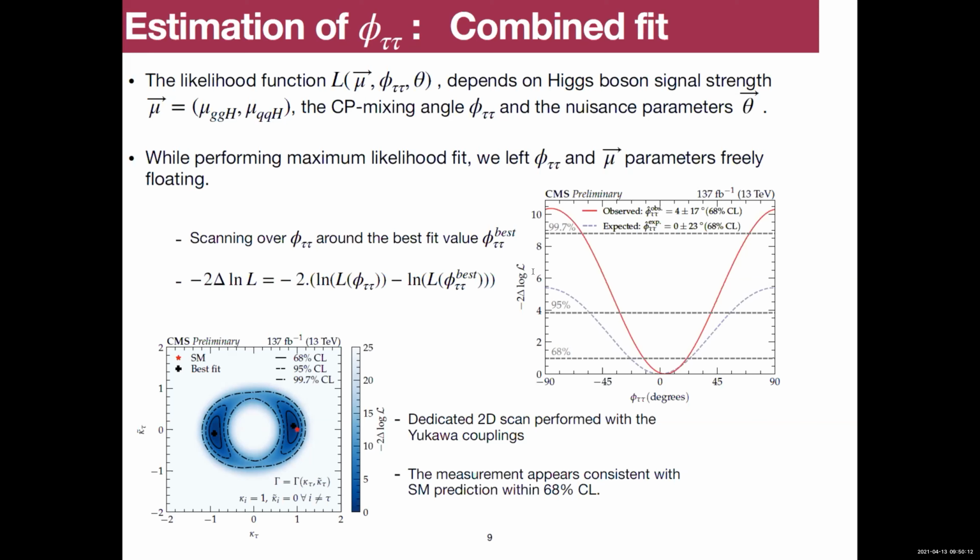Similarly, in the bottom left, I also show a dedicated 2D scan performed for the Yukawa coupling for CP-even and CP-odd. This measurement is also consistent with the standard model prediction within the 68% confidence level.